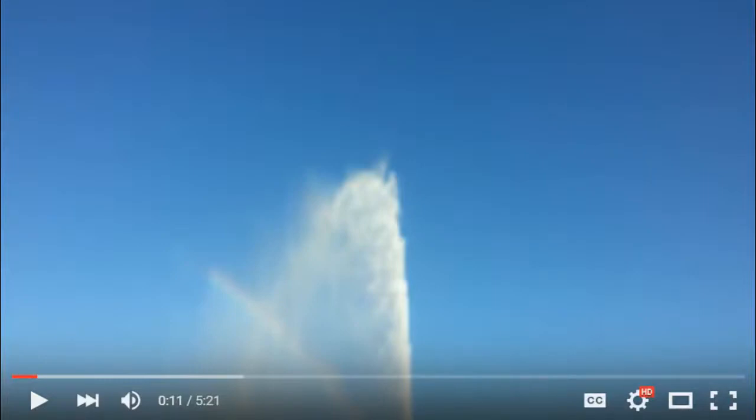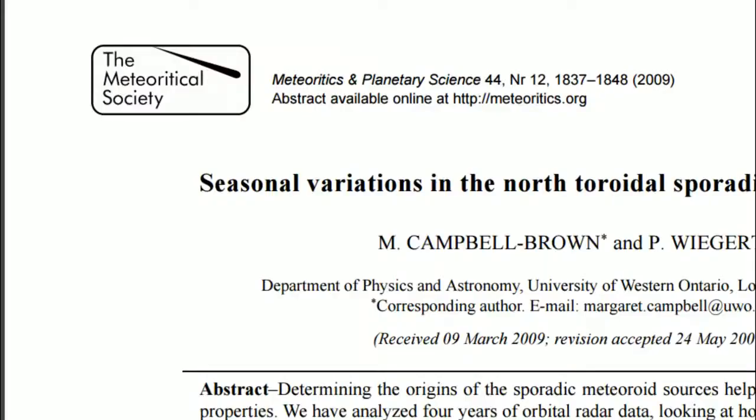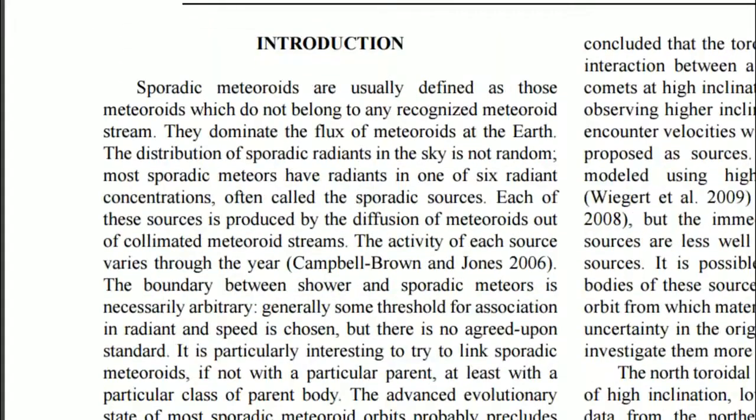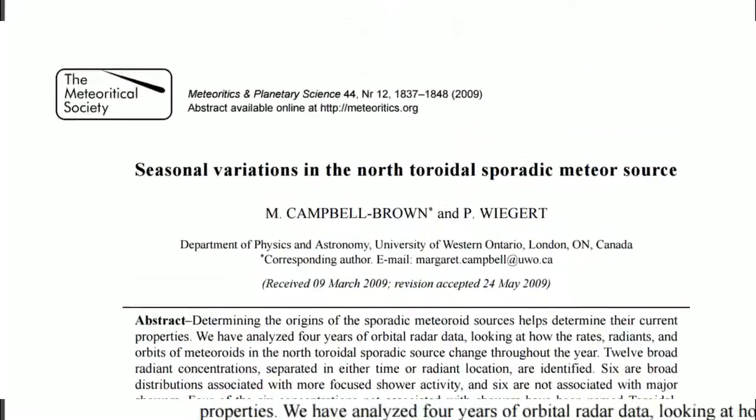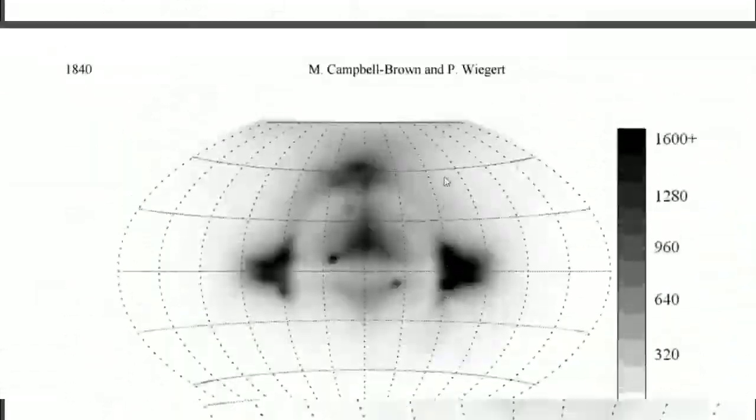Hello, people. I wanted to do a little video about the heavenly octahedron in the middle of the concave Earth. What I did is I went back to the Canadian Meteor Orbit Radar, CMOR, and they totally missed it. I think this image that they're producing with their radar imagery is indicative of sporadic meteoroids.